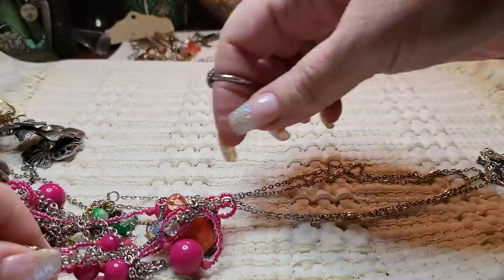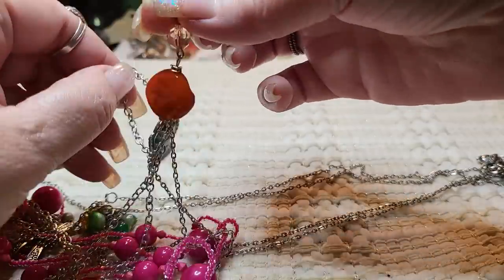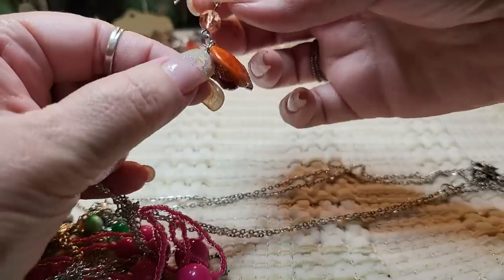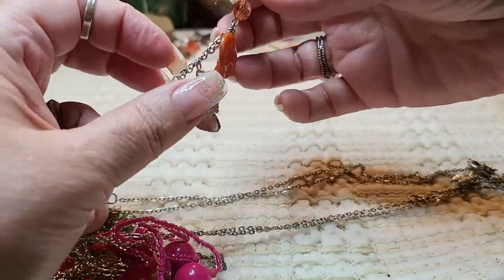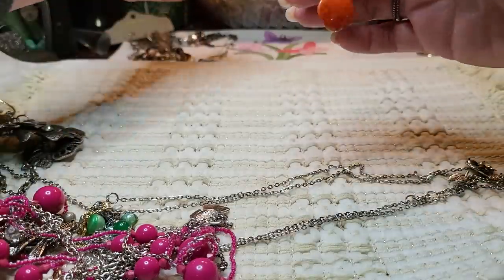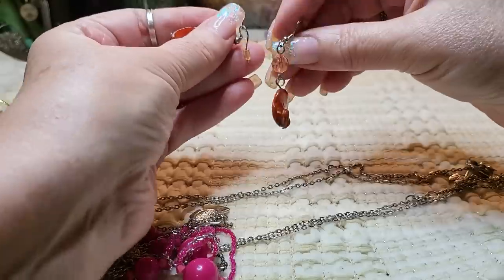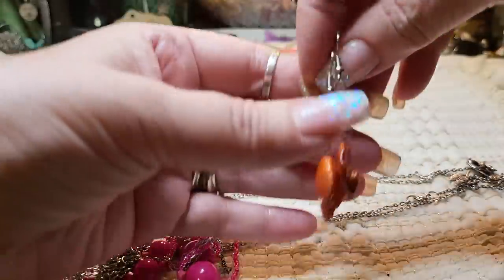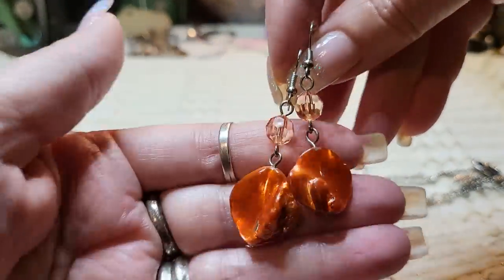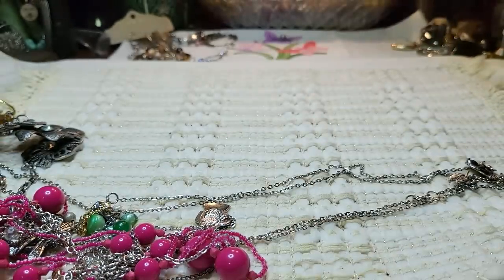This is a big knot. Okay, let me get this out of here. There's some earrings. Oh, we have this one too. Oh, good. So we have these. These are just orange coral color shell. And these are acrylic. Okay, so we have both of those. Nice.